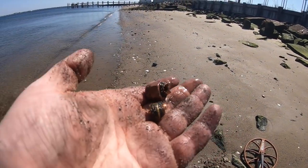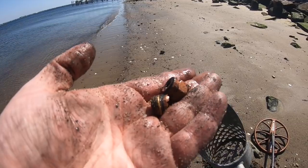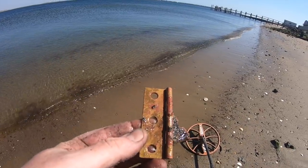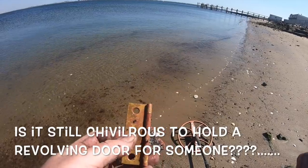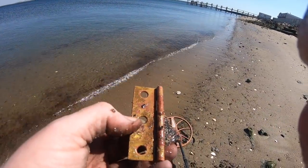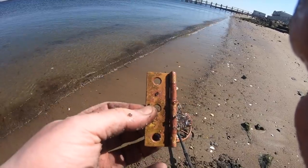Just broke an interesting old bolt. I threw it in my sand scoop, shook it around. Didn't last. Oh well. I now have an extra door hinge. Lots of old stuff here. I'm liking this place. Might head over to Deadhorse after this, depending upon what I find and how the day's going. But yeah, I'm liking this.